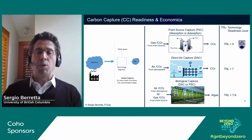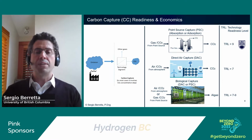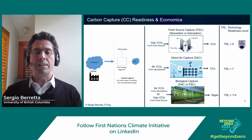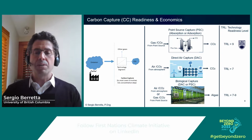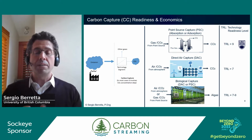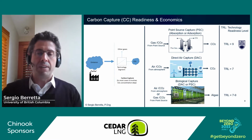Today, the TRL level of the absorption system is 9. It's used in many industries. It's already available and commercially used. We can use the systems to capture CO2 and concentrate it with no risk. DAC technologies are at TRL of 7, meaning that there are some systems that have been built on some scale. And biological capture systems, algae reactors, are either at TRL of 7 or 9. 9 for capturing CO2 right out of the air. This is how we make seaweed today. And TRL 7 if we want to use them to capture CO2 out of the flue gas of industrial emissions. What about cost? This is what a lot of people ask me.